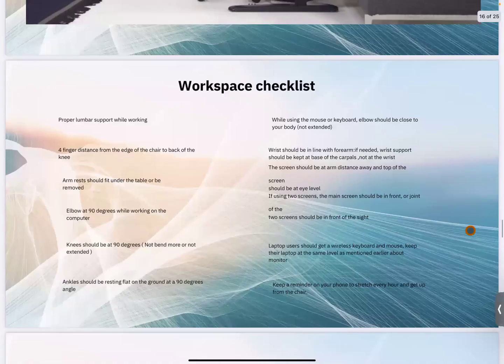So I did email everybody this checklist, so I'm not going to go over it. You should have the list. You need to make sure you do that, because as I said, a lot of people have this information. It's just putting it in place that is the issue. Everybody knows, just a few tips, like your lumbar support.